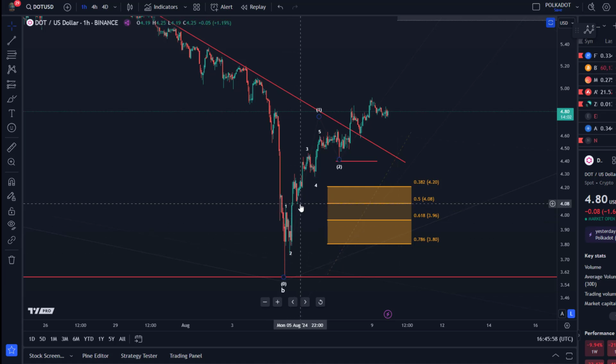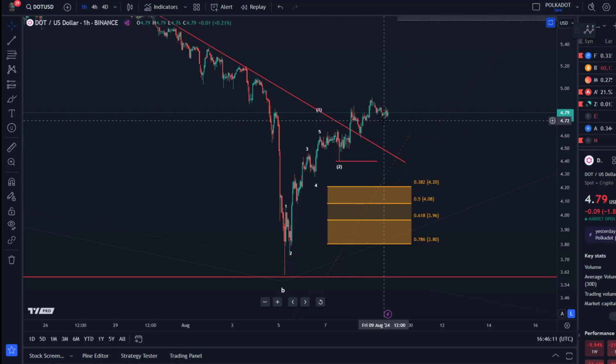Not so much in this initial move up, even though there were some overlaps, but nothing major. But now here, this is getting increasingly choppy. Yes, again, the trend is still up. We're still forming higher highs and higher lows, but there isn't really anything clear to me that I could say, okay, this is another 1-2 setup. No, it's not, because this is 3 waves up, and this also looks like 3 waves up.